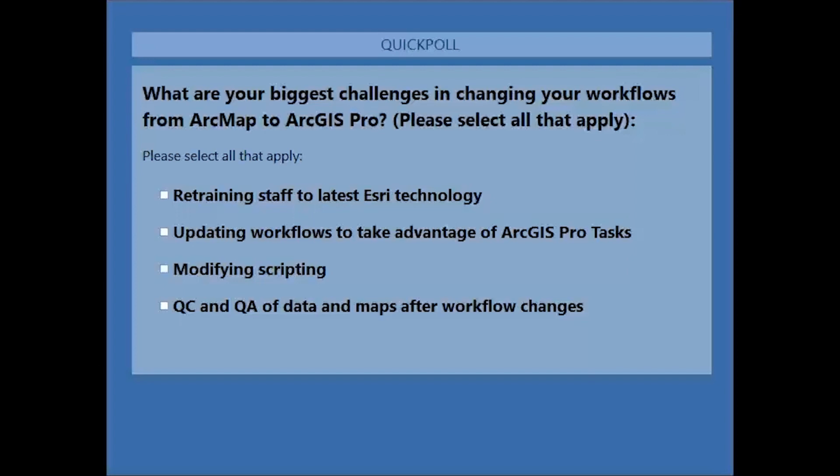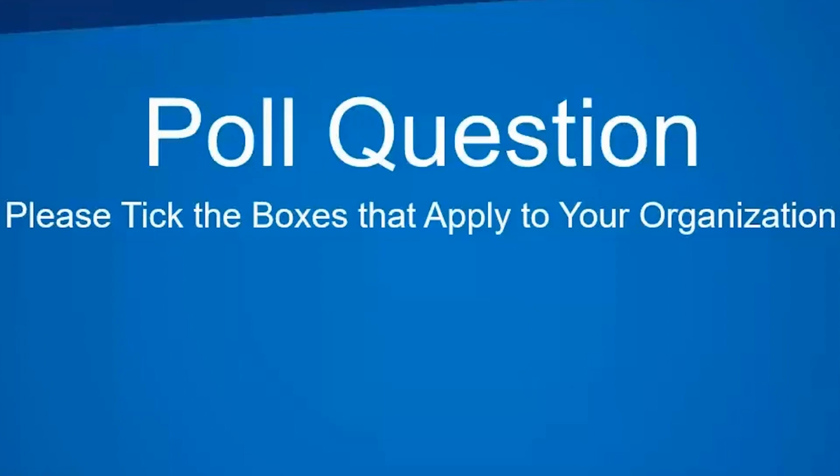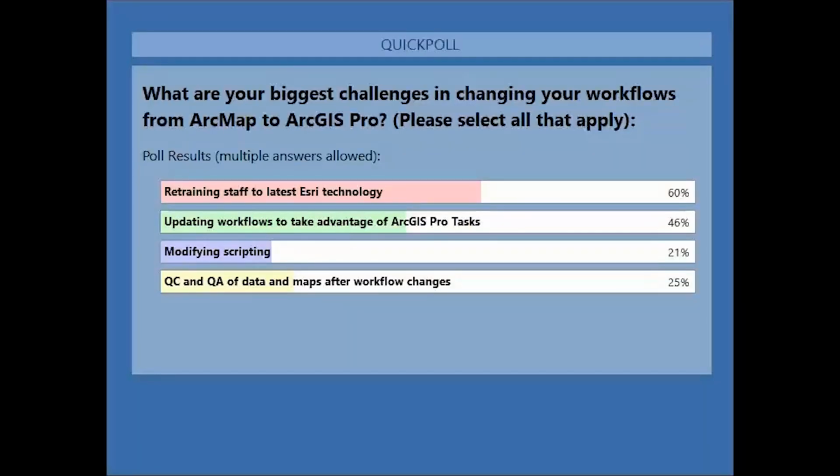All right. Looks like we'll go ahead and close it out. We've got about 60% of you that have voted. And looks like clearly retraining your staff to the latest, to ArcGIS Pro, is the leading concern here. So updating your workflows and taking advantage of ArcGIS Pro tasks, half of you are looking at, and then we can see that about a quarter of you are looking at modifying scripts and also just the QC and QA of your data, because that's also something you have to think about changing as you change your scripts and tasks.